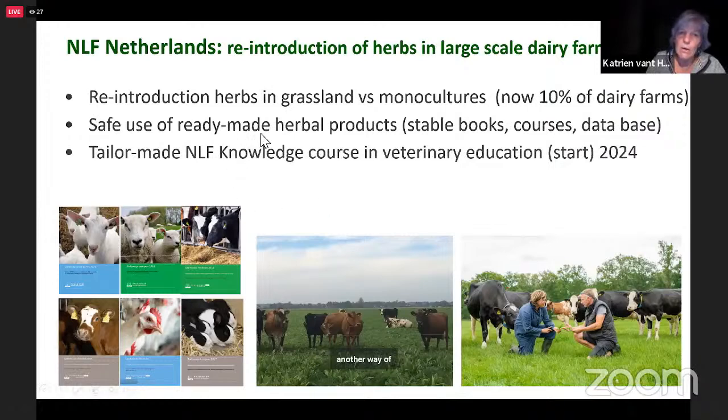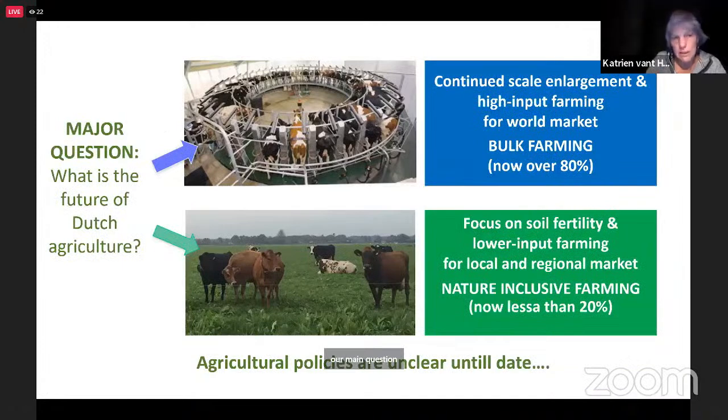And another way of working with herbs is with herbal products, and stable books were made on the use of ready-made herbal products for the various species like dairy, sheep, goats and chicken, and that is another activity within the Netherlands which has now become popular amongst the farmers. Most farmers in our country are now using herbal products again, and around 10% of the farmers have reintroduced these herbs, but that number is growing very rapidly.